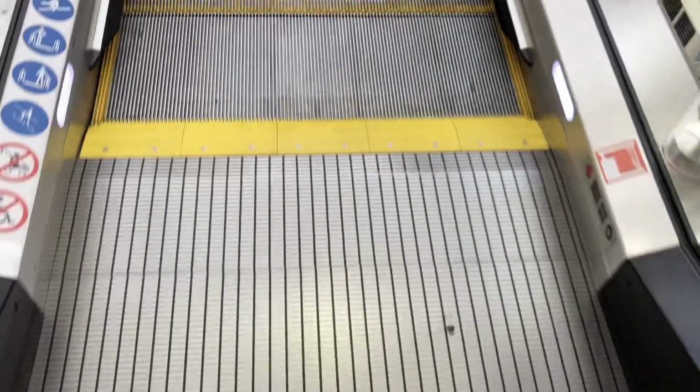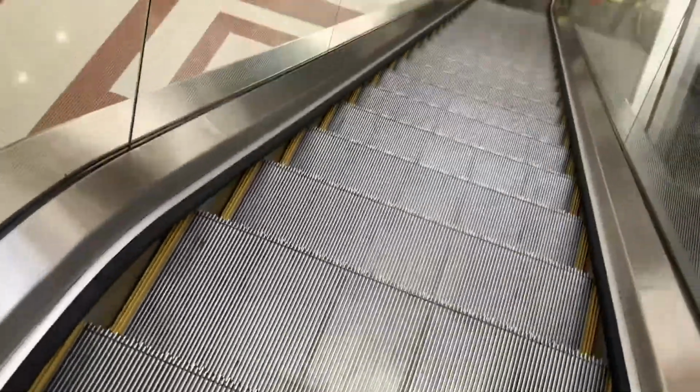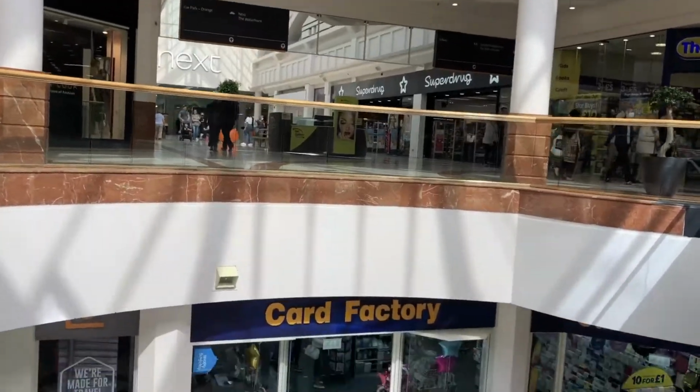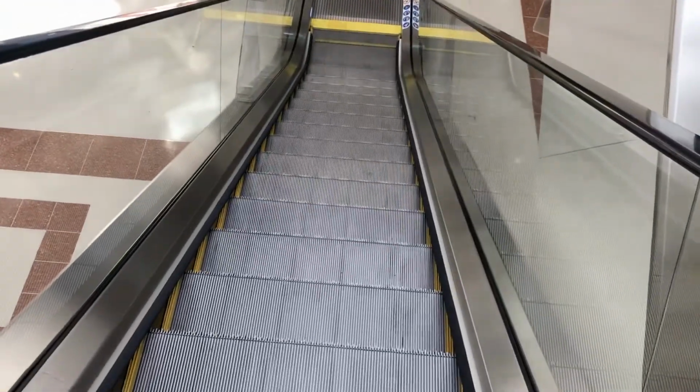Here we are, going up. There used to be a store here called Gap in this part, but there isn't anymore. So anyway, here is the escalator. This is also an Otis. Unfortunately, we cannot film the lift over there because that is blocked off.